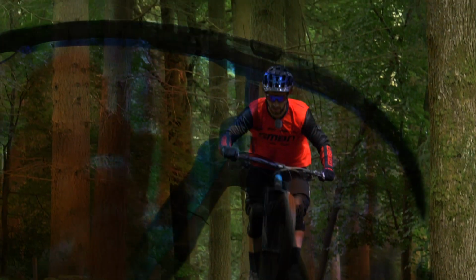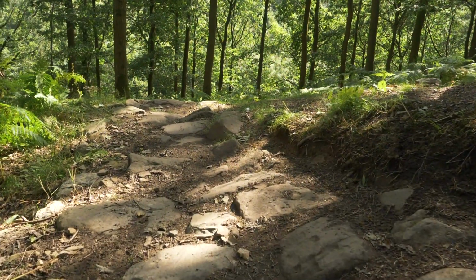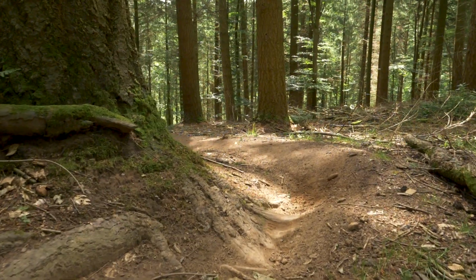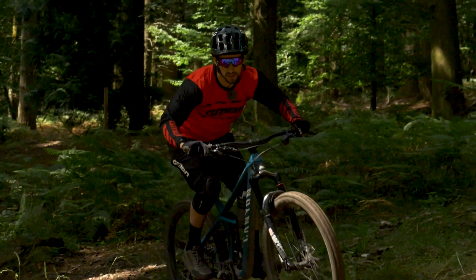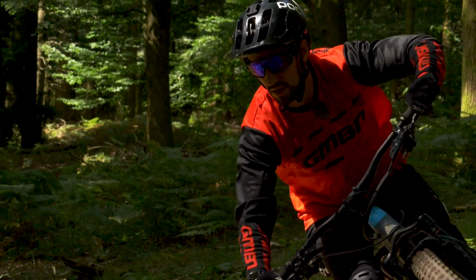Oakley say the lenses are designed to filter the different wavelengths of light to make the bits of the trail that mountain bikers want to see, like rocks, roots, changing surfaces, more visible and vibrant. It's also, Oakley say, designed to help you ride more seamlessly into and out of dark and light areas, such as into and out of the woods, whether you're in Canada, the UK or anywhere.